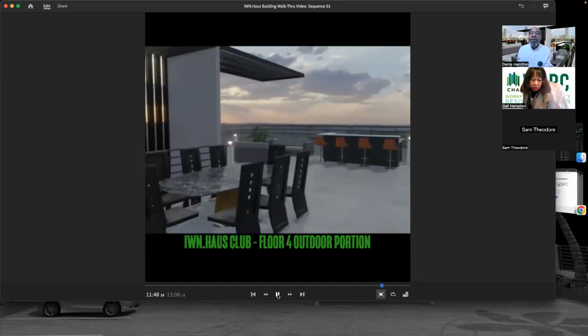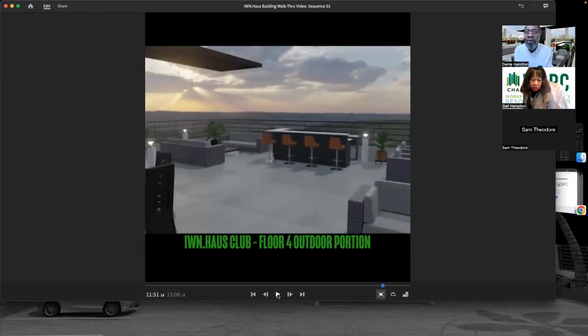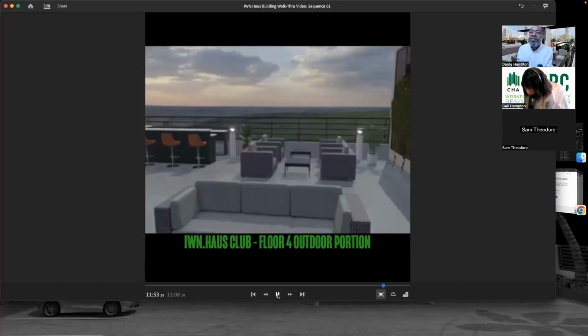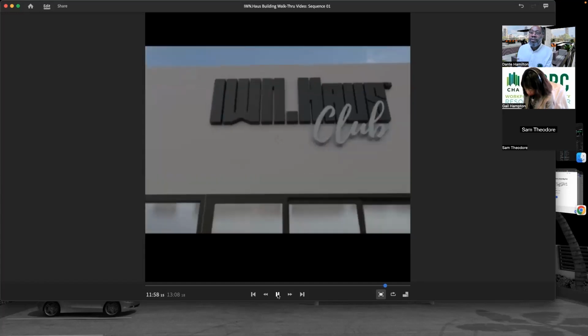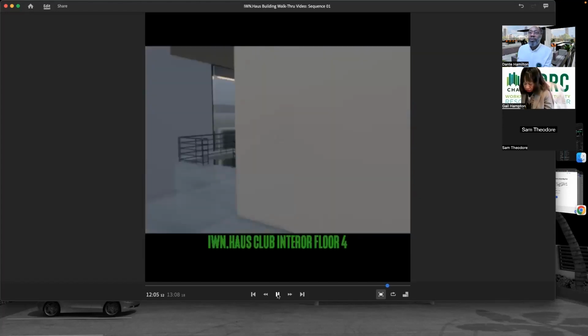And the way that I want to do this is that the IWN.Haus Club, the 4th floor, would be run by a cooperative that would be community based. So you would have people that are running this particular portion of the building, as well as the gallery space, and they would be co-owners of these particular spaces. And so they would be able to profit from this, and it would be part of the building, but it would mainly be community driven.